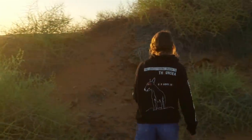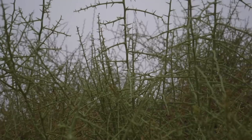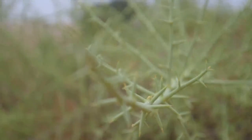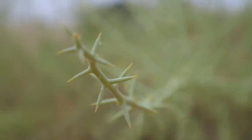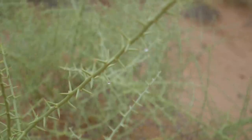So my project is to determine if the Nara plant utilizes fog as a source of water, and that's important in this hyper-arid environment because rain is so unpredictable and so scarce that plants and animals in this environment need to find a different source of water. So I'm trying to determine how Nara can use fog and dew as a source of water and if it really does require it as a source of water.